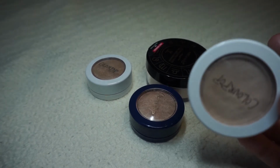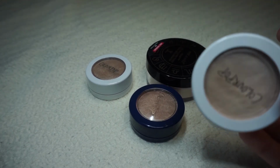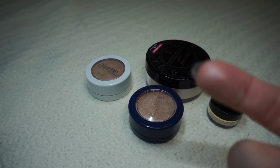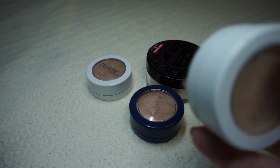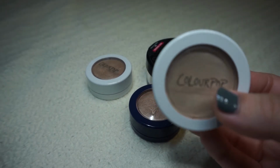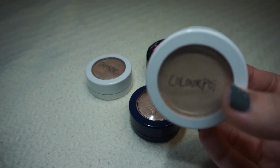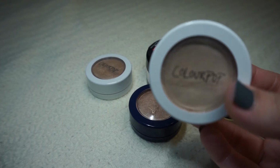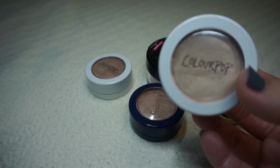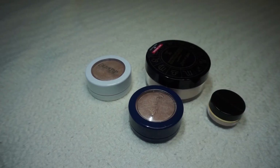I'd rather use the Essence one. I like the finish of that one a little bit better, and it's easier since it's just a straight powder instead of this kind of silky creamed powder that could be sometimes a little finicky. I do enjoy that you can use it with a finger or a brush at times, but sometimes when I'm going for a simple, straightforward look, I just want to grab a brush and pop it on and not be finicky.